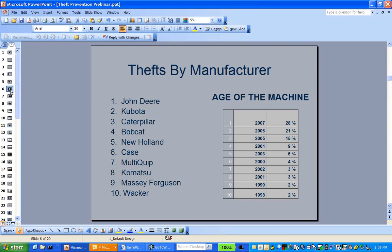By manufacturer, John Deere is the number one manufacturer for stolen equipment, with Kubota and Caterpillar right behind it. Bobcat is the number one skid steer stolen, but when you combine everything, John Deere still tops the list.